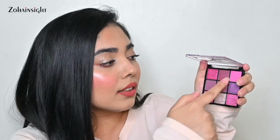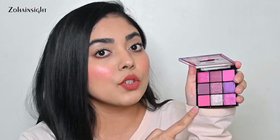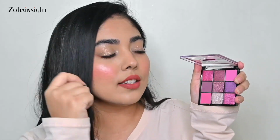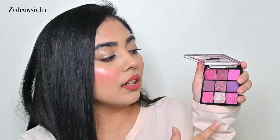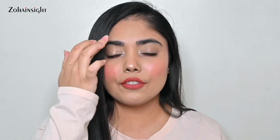You might think that these two pinks are very similar, but they're not. This is a very cool tone, and this is a very warm tone. It looks totally different. So yeah, again a gorgeous palette to have. The mattes are again really good. Shimmery shades are again very good. You can face a little bit of fallout. You can always dust it off with the help of a powder, or just apply carefully.